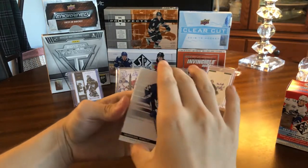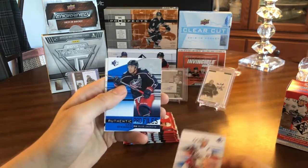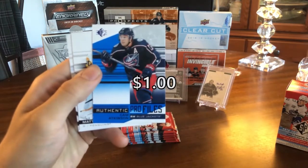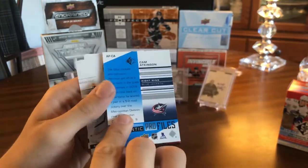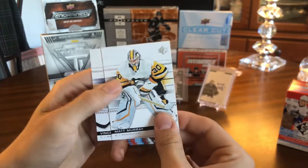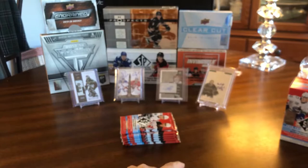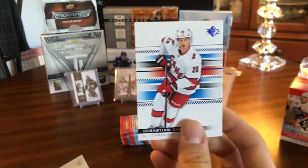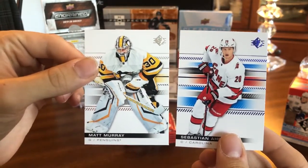All right, so we have Morgan Rielly, Sebastian Aho, our first blue, and Authentic Profiles of Cam Atkinson. Very nice looking cards here. Pretty sharp, clean design. There's the back. Cam Atkinson, Matt Murray, and Vincent Trocheck. Sorry, I also missed the Aho as a blue here. So as you can see, that's the blue design. That's the regular white design.